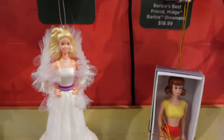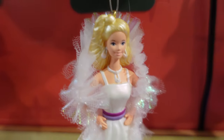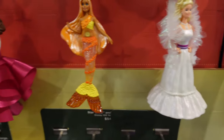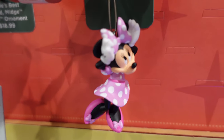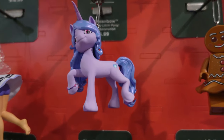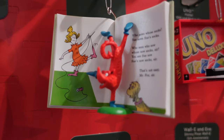And I love all of the Barbies. Of course, Barbie's gonna be popular this year. I really like this old school Barbie one. This one is super cute. Oh, look at that dress. A little Minnie Mouse. Okay. More favorites here. The Dr. Seuss one in the book is so cute.